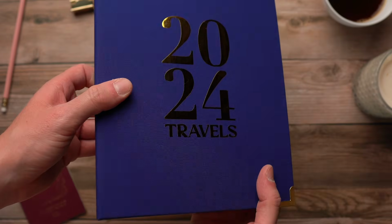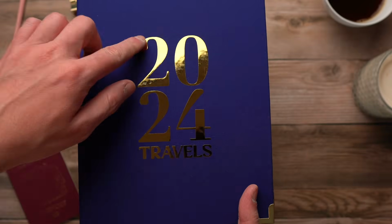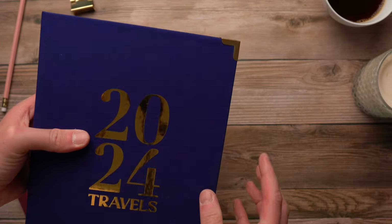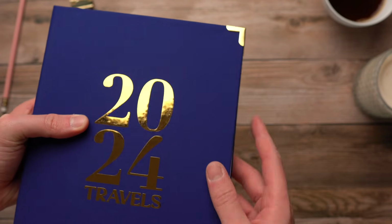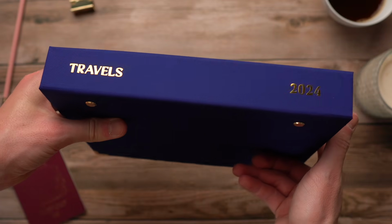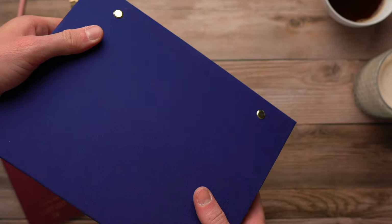So that's the front of the binder. As you can see, it's a golden. I decided with 2024 travels. Again, there are so many ideas in my mind, but I like that there are some golden corner protectors just to keep it safe. And then on the spine, again, you've got travels and 2024, nothing on the back.